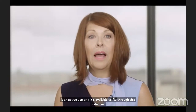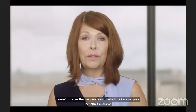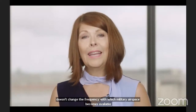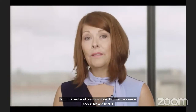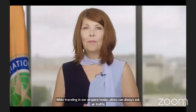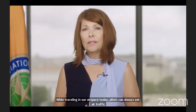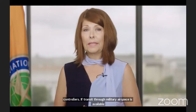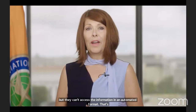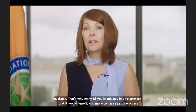While traveling in our airspace today, pilots can always ask air traffic controllers if transit through military airspace is available, but they can't access the information in an automated format that's available NAS-wide. Many of you in industry have expressed that it would benefit you more to have real-time access while you are flight planning or operating in the cockpit. We share your hope that providing this information will help everyone maximize the use of airspace safely and efficiently.